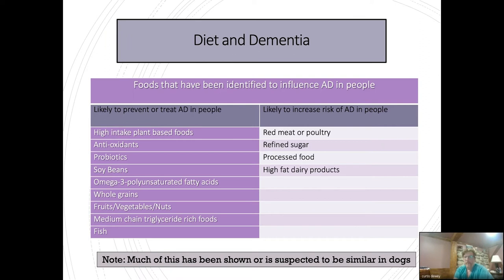So things that might not be a good idea if you want to avoid dementia, if you're a dog or a person: a lot of red meat or poultry. Poultry was a surprise to me when I found that out. Also refined sugar, processed food, and high-fat dairy products. So again, a lot of this has been shown or suspected to be similar in dogs.